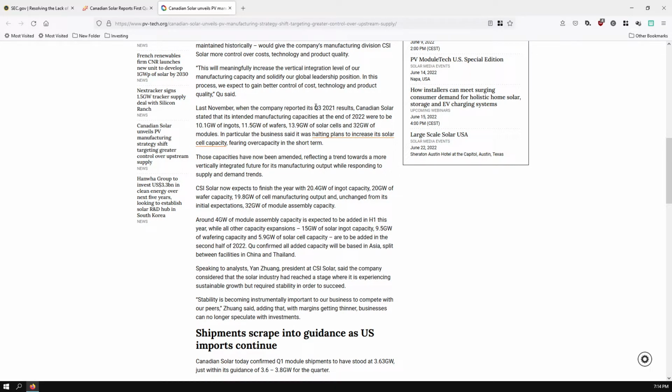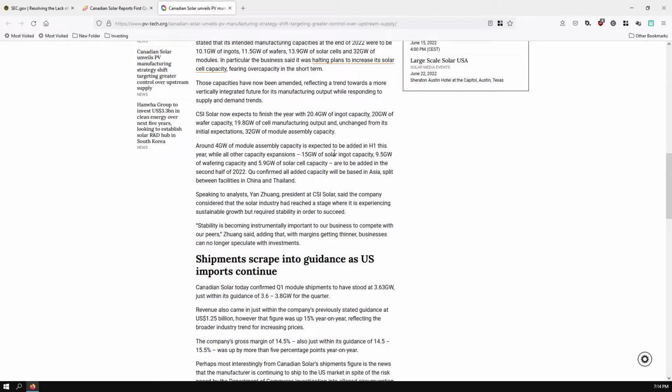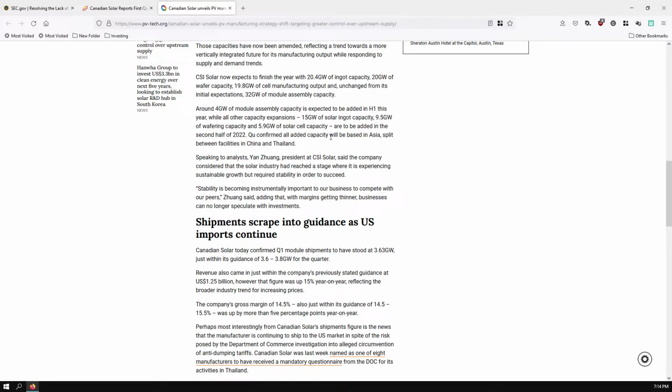Last November, when they reported Q3 2020 results, the business said it was halting plans to increase its solar cell capacity, fearing overcapacity in the short term. Okay, well, they're reversing that. Now they're going to do their 20.4 gigawatts of ingot capacity, 20 gigawatts of wafer capacity, 19.8 gigawatts of cell manufacturing output, and then the 32 gigawatts of module capacity, as we saw. And yeah, that's pretty much it.